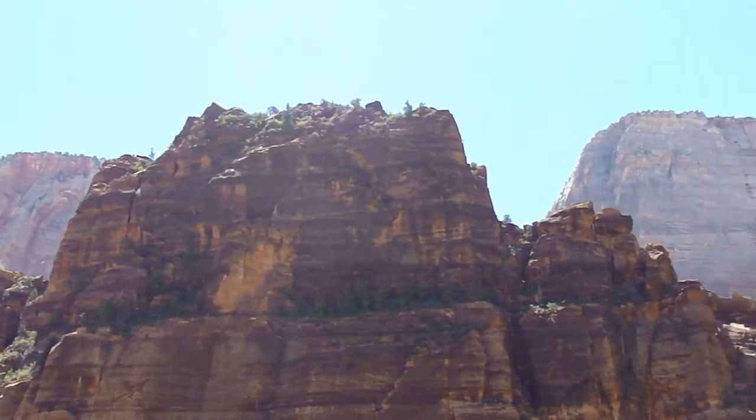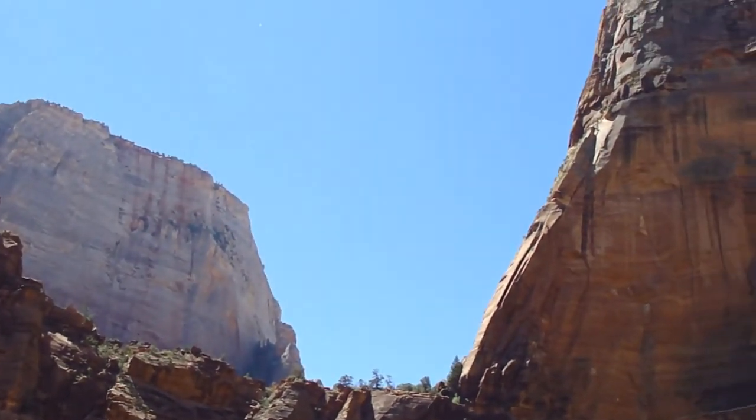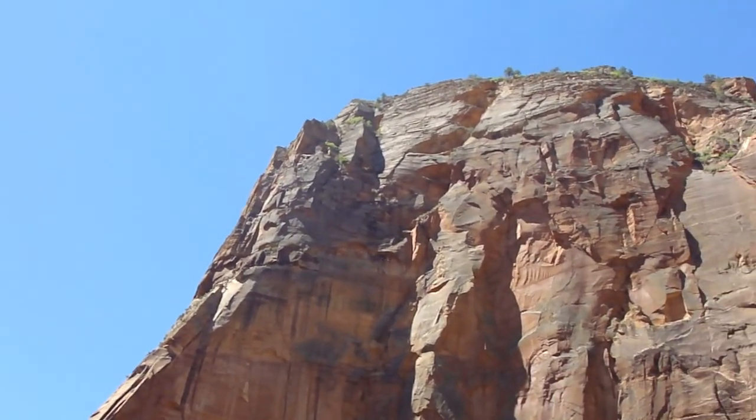Organ, the Great White Throne, and Angel's Landing.